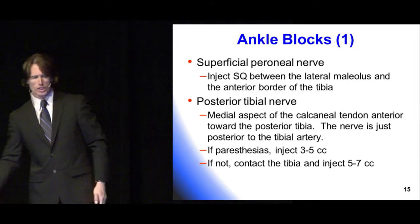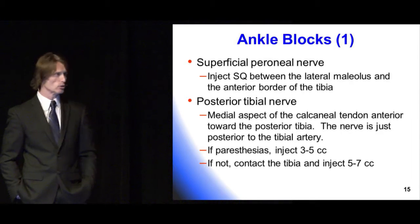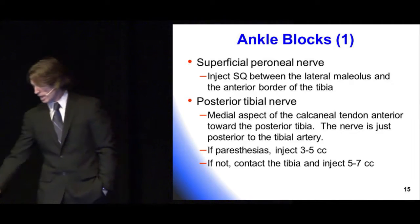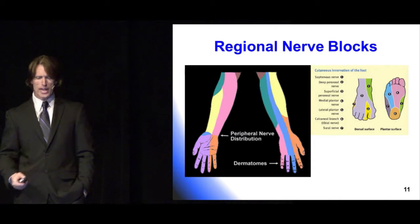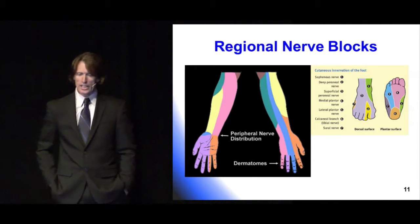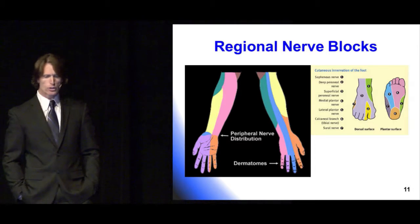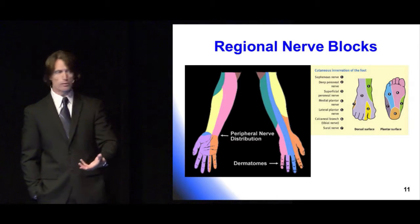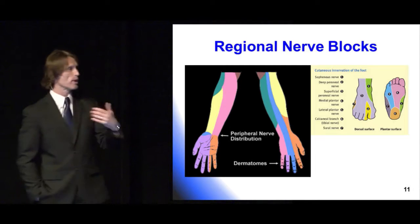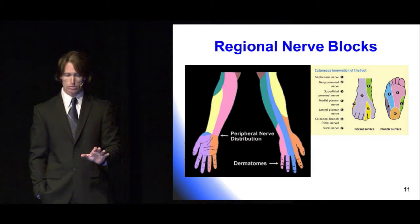The two biggies are really the superficial peroneal or peroneal nerve and the posterior tibial nerve. The posterior tibial nerve is interesting. I'll go back here a little bit and we'll look at this anatomy again. If you take a look at this, the posterior tibial is going to give you most of the plantar aspect of the foot. It's going to give you almost all of that. It gives you the medial and the lateral plantar nerve. Those are branches from the tibial nerve, and the calcaneal nerve is a branch from the tibial nerve. So if you just do the tibial nerve block, you've got most of the plantar aspect, okay?